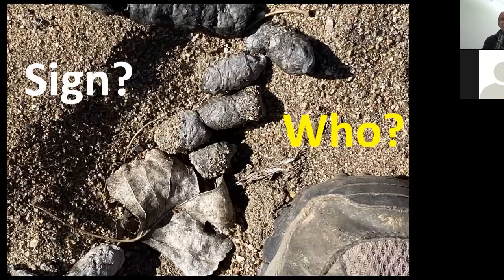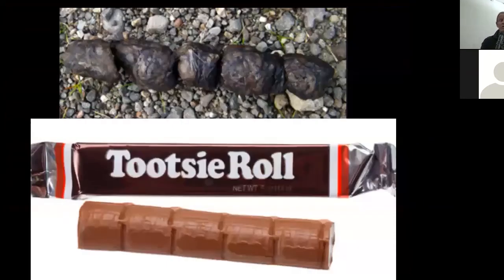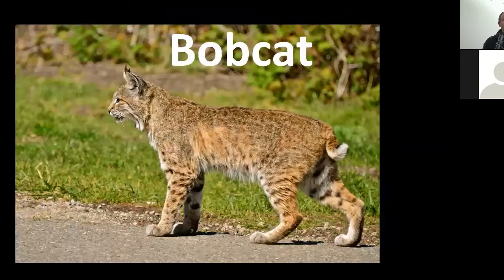One of the other signs that are real important when it comes to tracking are the scats of animals. This is scat, and the question is who? I'm going to give you a hint here on how to recognize a scat, because you'll see this all over the Anza-Borrego Desert. We can't go out on a tracking transect anywhere and not see this sign. Somebody asks mountain lion. Somebody said bobcat. Okay, well, this is a bobcat.